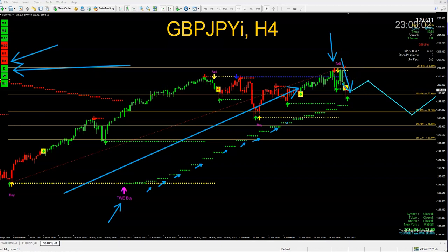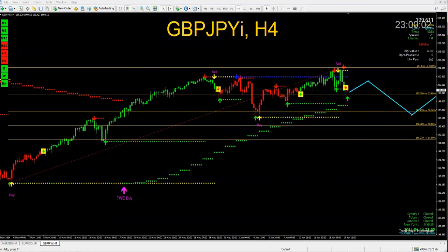But in order for us to get the pullback, I believe the following, guys. I believe the market is still gonna retrace to this previous multiple time frame high here one more time, and then boom, market will be dropping. How far? It's gonna drop to our previous multiple time frame, which is gonna be your 50 Fibonacci level, and then the market will retrace from there. That's simple, guys. It's that simple.